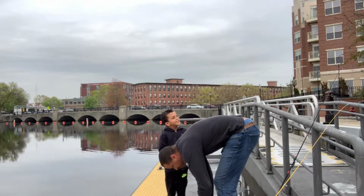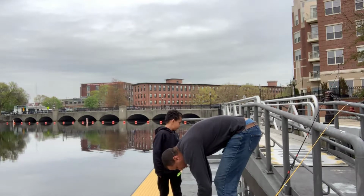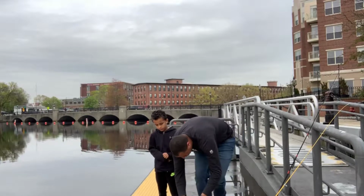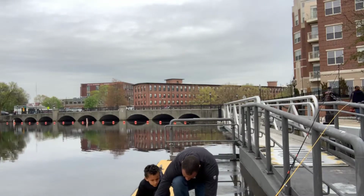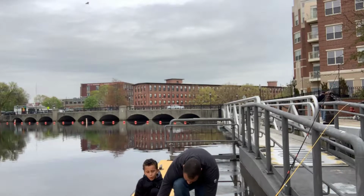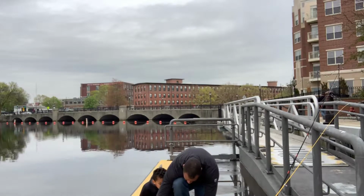Catch the fish. See this fish? I can see it. I can't get it. Wait, this is a huge bluegill. Where are the bass? They're supposed to be over here somewhere, right? This guy's super slimy.